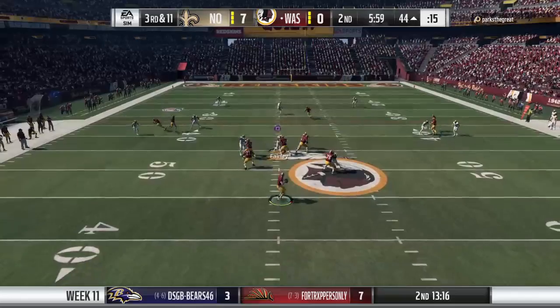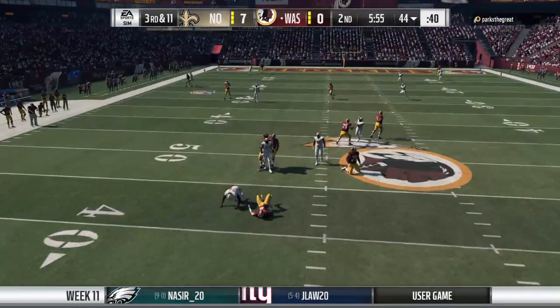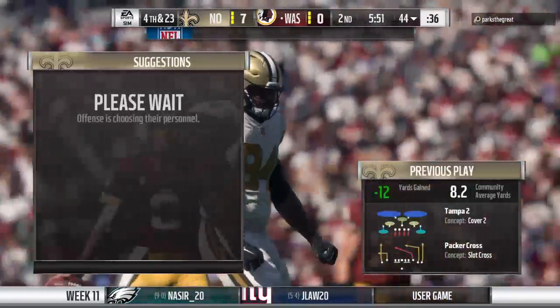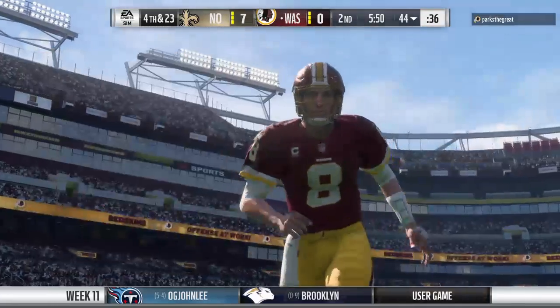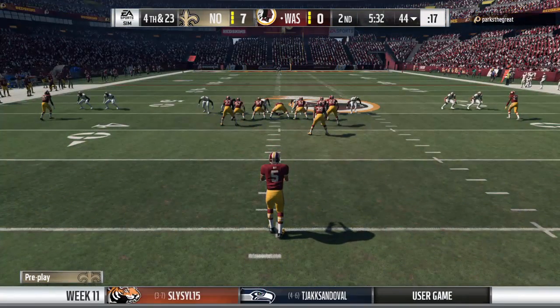On 3rd down, Cousins. Under pressure here, and down he goes. Sacked back at about the 43-yard line. Cameron Jordan in there to get him for sack number 9 now on the year.